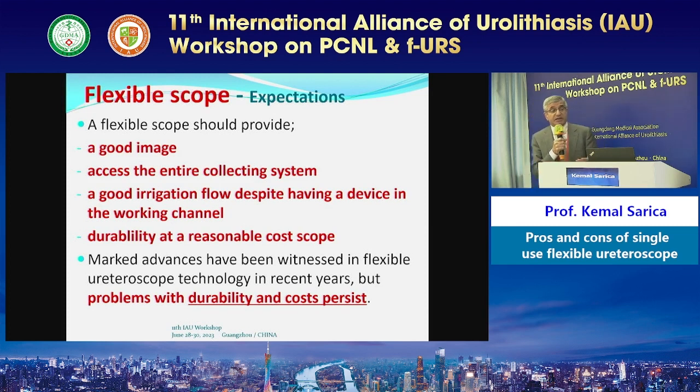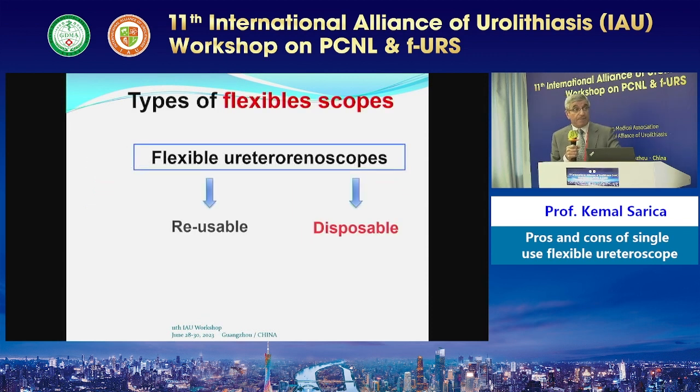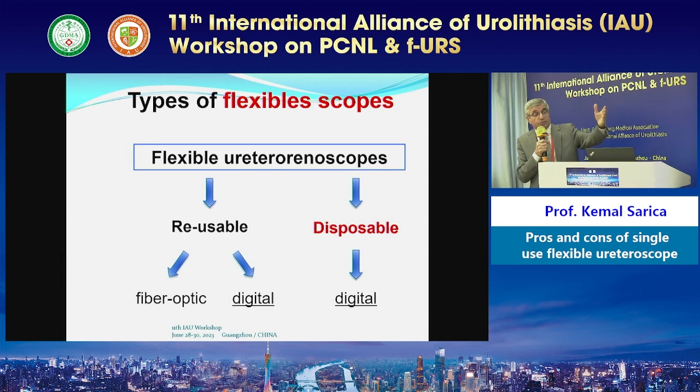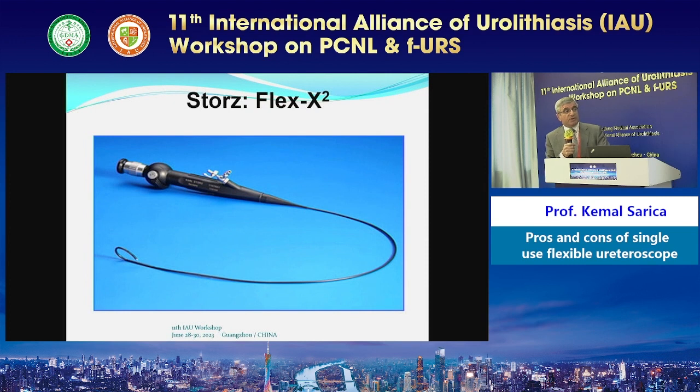Marked advances have been witnessed in flexible ureteroscope technology in recent years, but problems regarding durability and cost still persist. Considering these facts, manufacturers have launched single-use ureteroscopes. Currently, there are several single-use models with certain advantages and disadvantages when compared with the reusable ones. Reusable flexible ureteroscopes were first fiber optic, and still in many centers they are used, but the image quality is lower than the digital and digital disposable ones. This is the issue. And this is a reusable flexible ureteroscope.